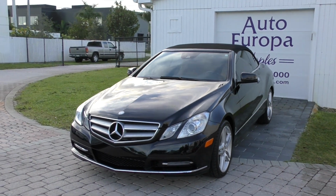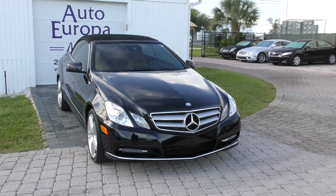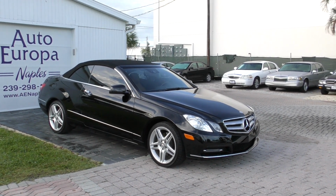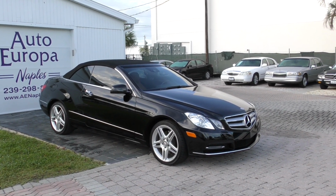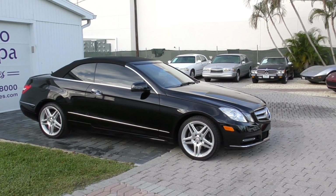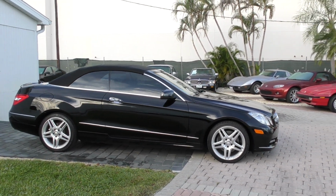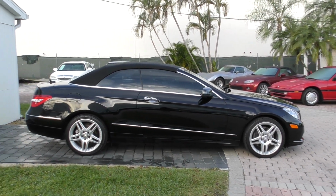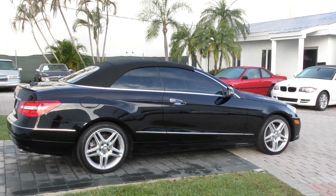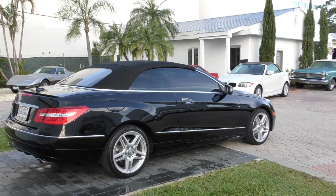This was the first generation W212 E-Class. It returned the coupe and convertible to the E-Class range. For the prior decade, that had been taken over by the CLK, which is essentially the same platform as the C-Class. There's people out there who argue that this is a C-Class. Nobody's going to argue that on this E350, but they did argue that on the CLK, even though it was virtually identical. But like the CLK, this is a true E-Class Mercedes with the price tag and the equipment to follow suit. And it is a terrific vehicle.